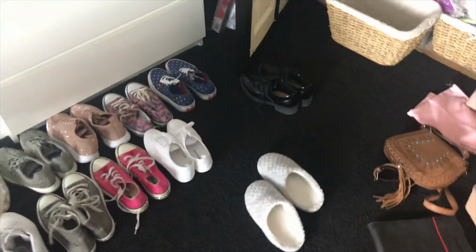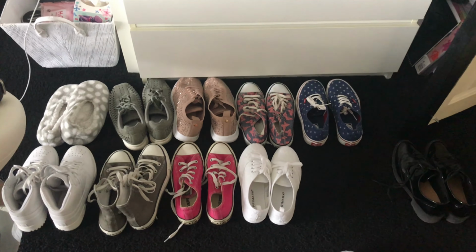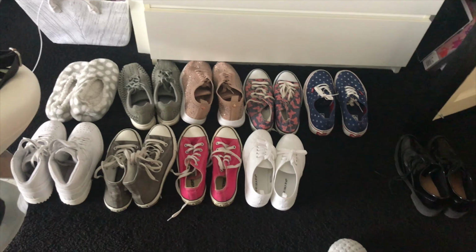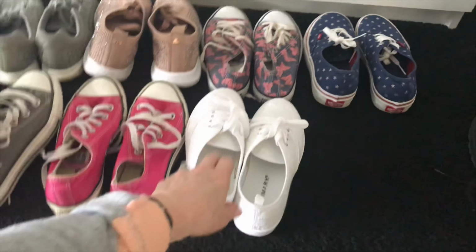Yeah, and then sneakers. These are all in good condition. Not that old really, so I'm going to keep all of these. Some of these are quite new. I covered these on a video.